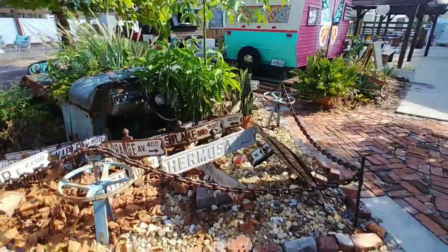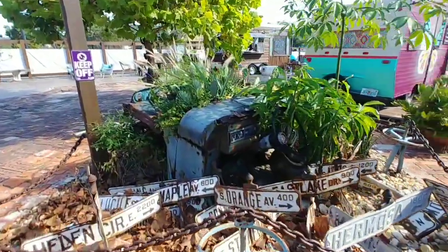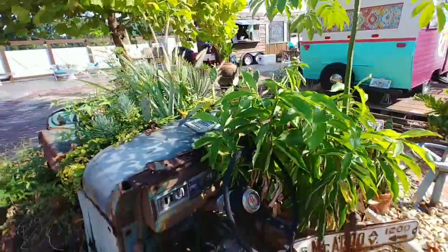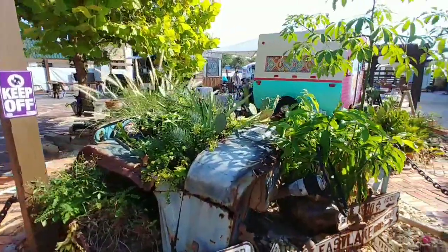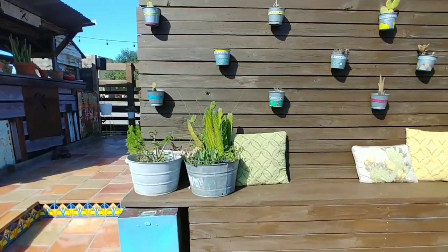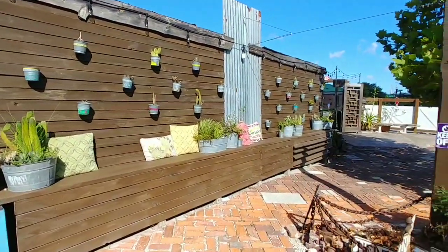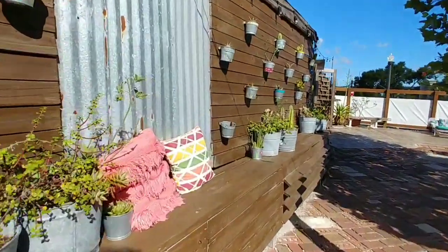And then look at the street signs that they repurposed. And that looks like a piece of an old truck here. Not sure what type of truck it used to be, but they're using it to grow a lot of succulent type and cacti type stuff on it. And then they have this seating area here where they have cacti and succulents and pillows, which is pretty cool, and a lot of galvanized tin containers.